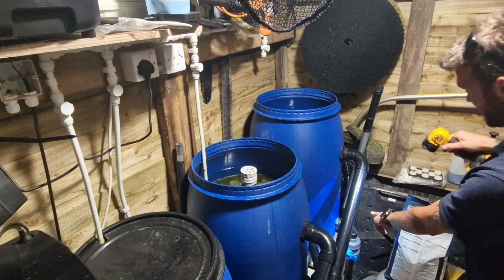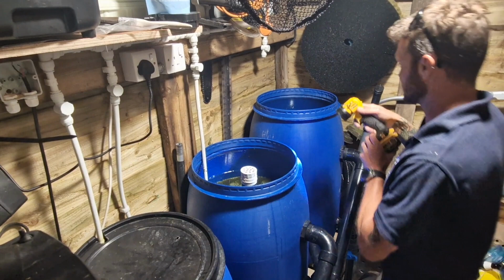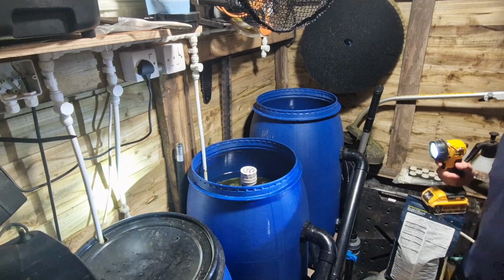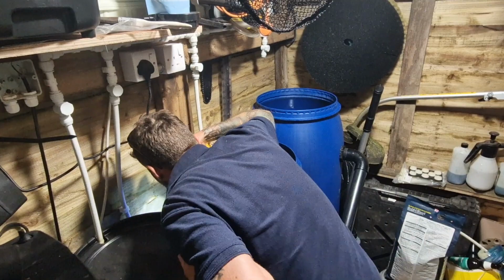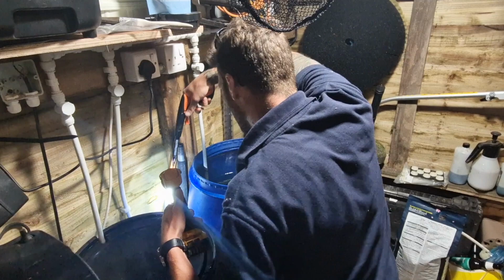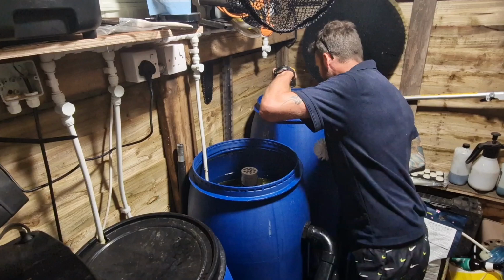I've got this drain-off pipe sitting in the middle of the bucket. None of it's glued inside the barrel, so I could bring this drain-off pipe closer to this edge, because a lot of the crack is closer to the front. So what I have to do is just gently manoeuvre it to the middle.